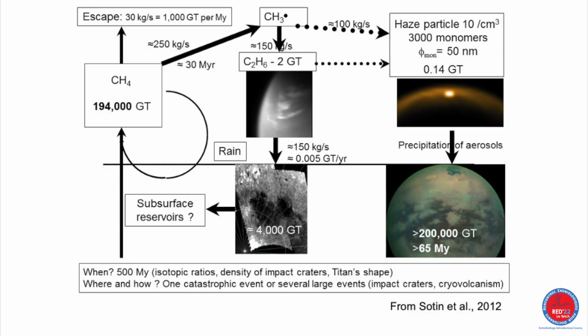You can do a global scale distribution of methane on Titan. So we have numbers in terms of mass of ethane in the atmosphere, the mass of methane and ethane in the lakes, in the dune fields also, what is produced in the upper atmosphere in terms of ethane, and the fact that ethane should be trapped in the subsurface, and then you have the formation of these ice particles. So this slide is kind of old, so I think there may be some updated numbers for these values.